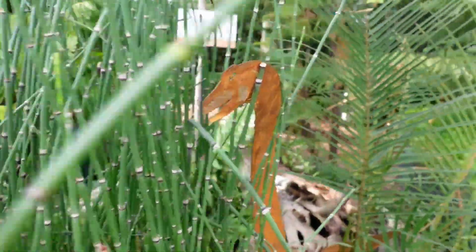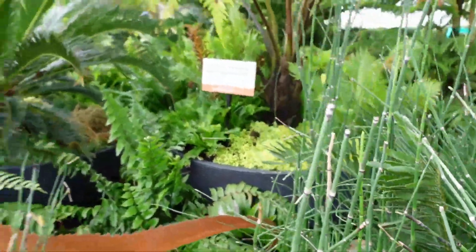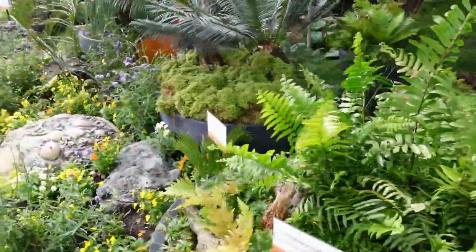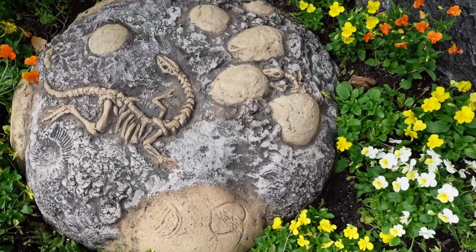Oh, there's a dinosaur. That would be kind of scary to honestly live in this stuff with dinosaurs roaming the earth. Oh, look, there's another dinosaur, and there's like eggs.